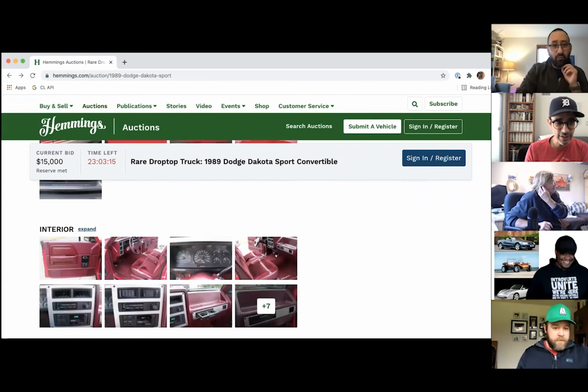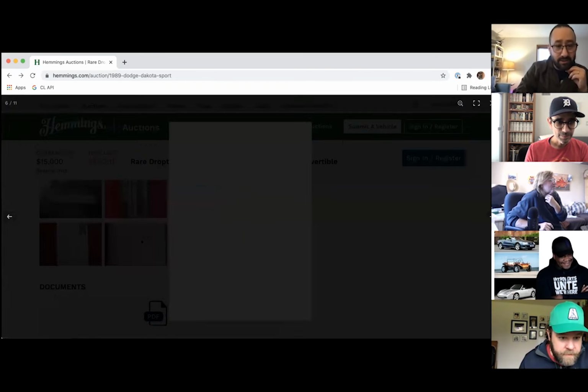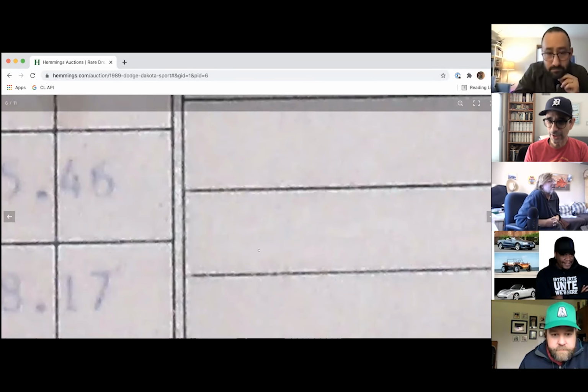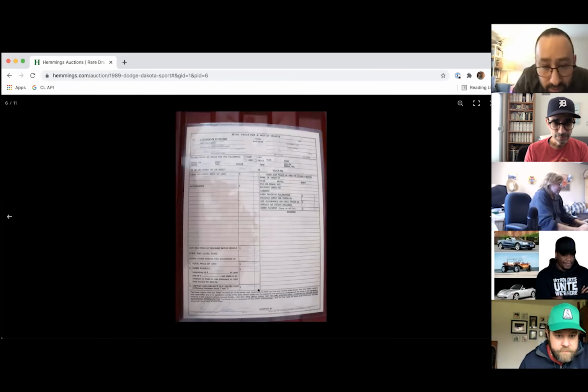Joe, is there a window sticker? There's a window sticker photo. What did this thing cost new? Like 16 grand? Someone's got to do the math on that. It'd be like 33,000 now, about 34,000, somewhere in there. Just a little over double in 30 years. Wow. Still a bargain. I cannot really read that.